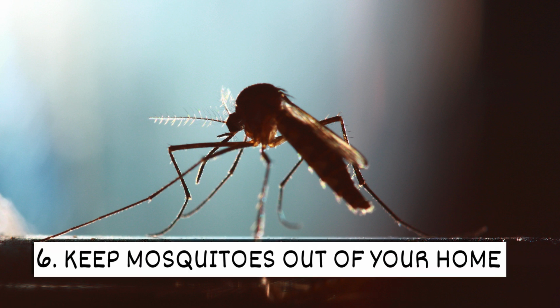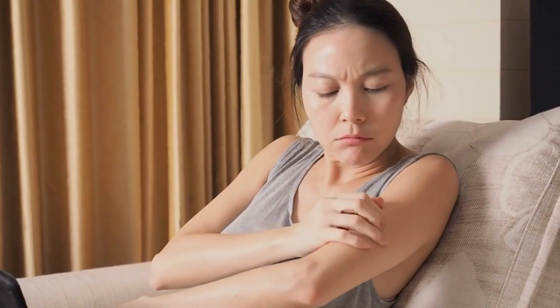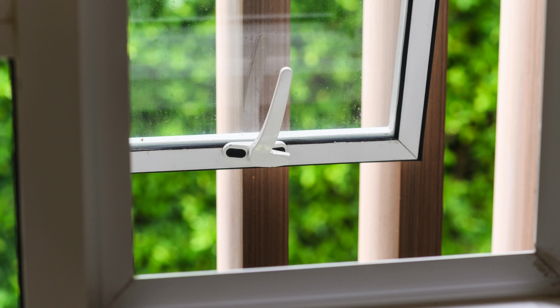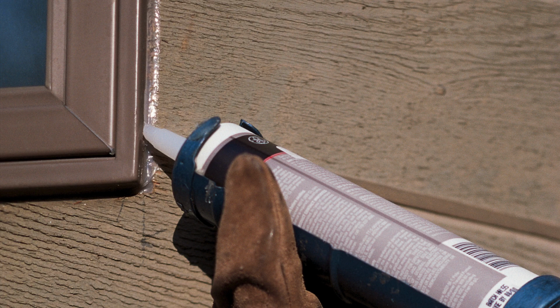6. Keep mosquitoes out of your home. To avoid mosquitoes indoors, you'll want to make sure they can't find an entry point. Check your screens for tears and don't leave doors and windows open if they don't have screens. Check for and seal any cracks or gaps where mosquitoes could slip inside.